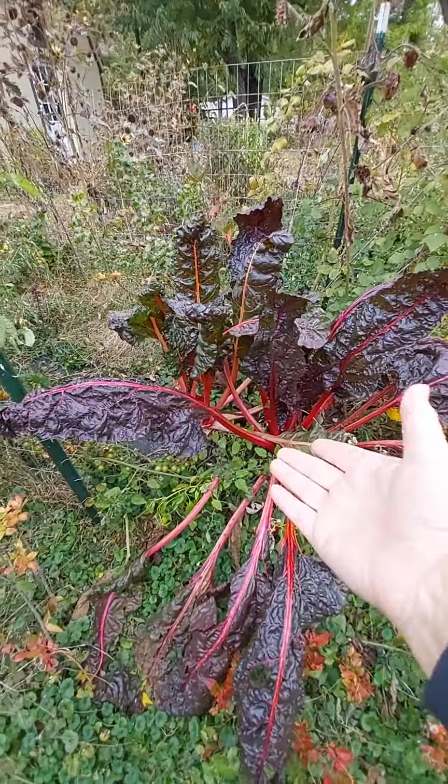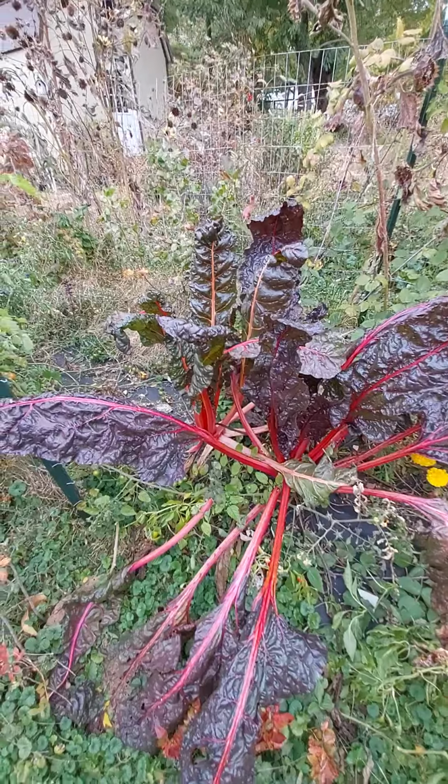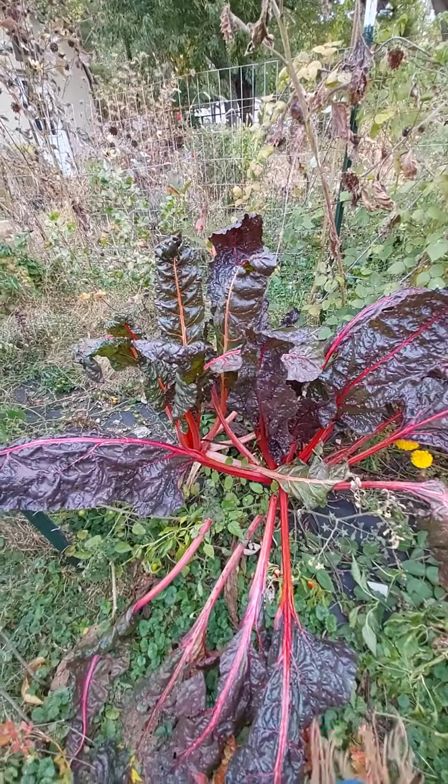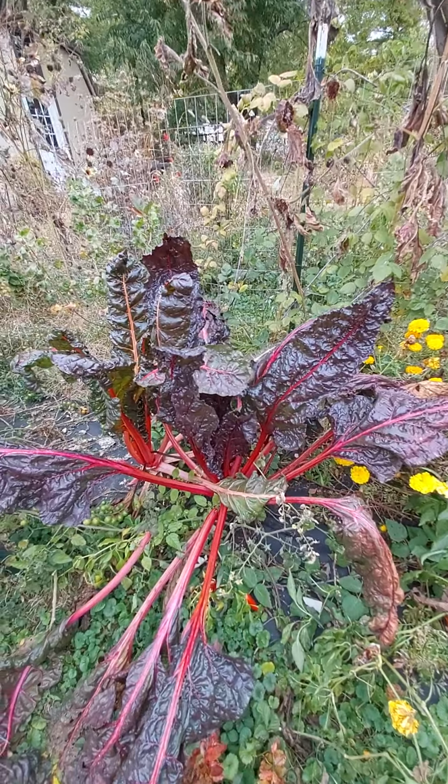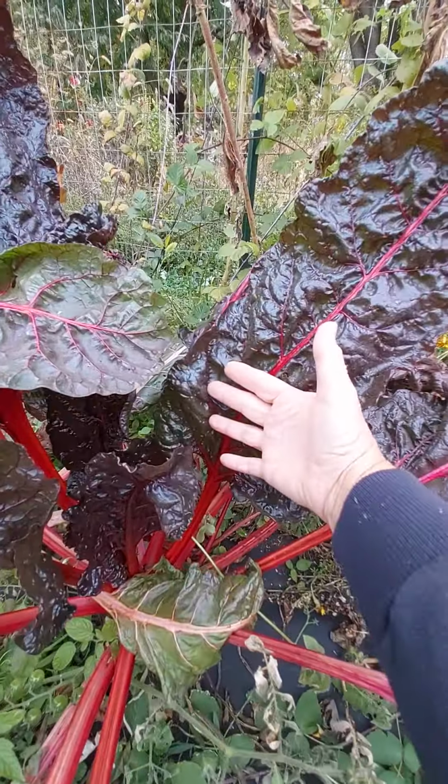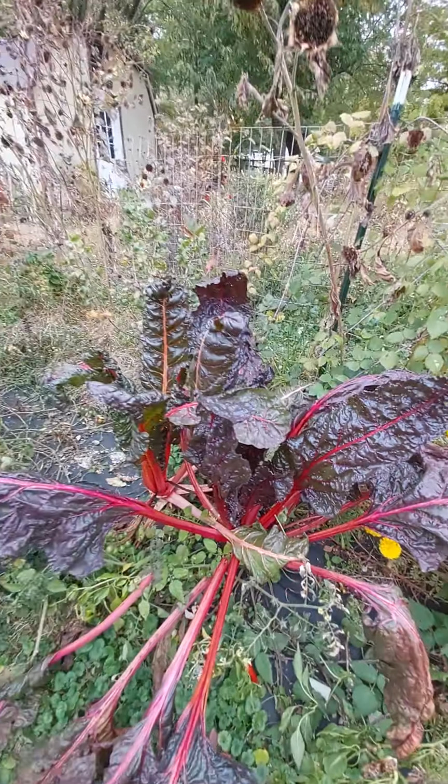Don't know what this plant is. If you know what it is, I'm going to put my boot up here so I can show you how big it is. That's how huge those are. They're massive. Way bigger than my hand and everything.